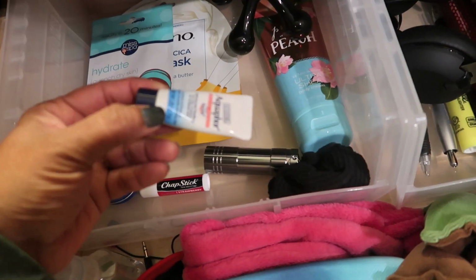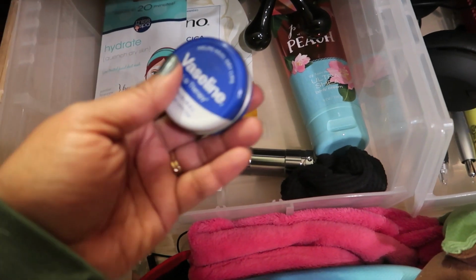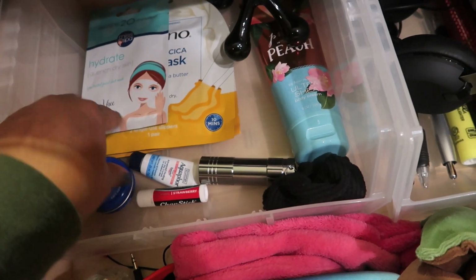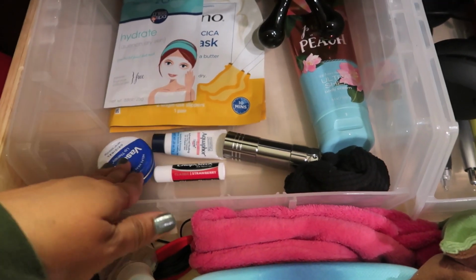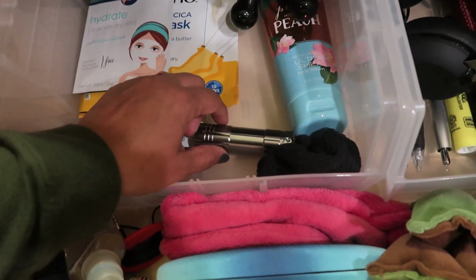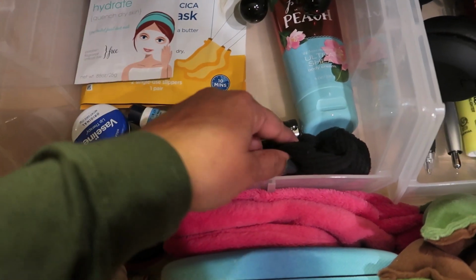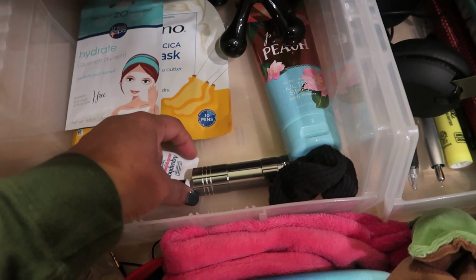I also have some Aquaphor, a chapstick, and this Vaseline. So for the lips, you know, I switch back and forth between all of these. I also use a lip mask after I wash my face, and then I use this throughout the day or throughout the night when my lips get dry.